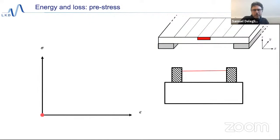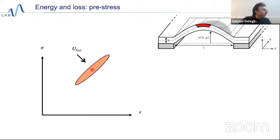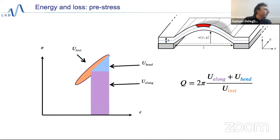However, this equality between the intrinsic quality factor of the material and the mode's quality factor only holds in the absence of pre-stress. If you start now to apply pre-stress to the membrane, as you would do, for instance, with a drum skin or a guitar string, you end up displacing the point in the stress-strain diagram. Now, if the membrane moves with exactly the same amplitude, the energy lost at each cycle has exactly the same dependence. It's related to the bending energy as before. However, there is this extra contribution to the stored energy, which is stored in the elongation of the material. This is essentially lossless energy that we get for free, and which allows us to dilute the internal losses of the material.